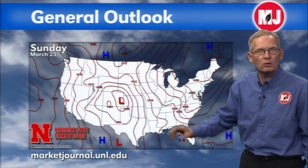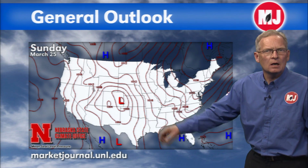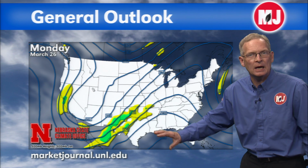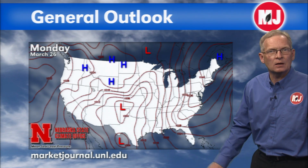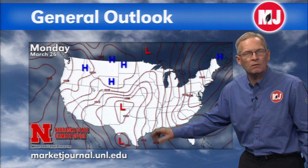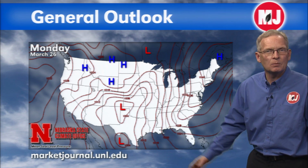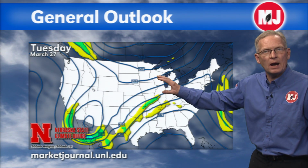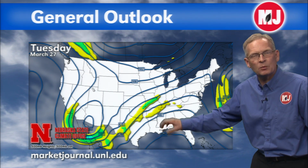And then we see that trough digging into the southwest, kind of splitting a little bit from the northern stream flow. A surface low is indicated to develop tomorrow, or on Sunday, in southeastern Colorado. And we may see some snowfall to the north and west of there with a little bit of light precipitation showing in eastern Texas. But then that system digs much deeper on Monday. Deep moisture gets trained up into the central corn belt. We have a surface low over the Texas panhandle. That's going to really be able to move some of that Gulf moisture northward. And that overrunning will basically lay out as a foundation of snow across the Dakotas and Nebraska, northwestern Nebraska, but the heavier precipitation to the south.